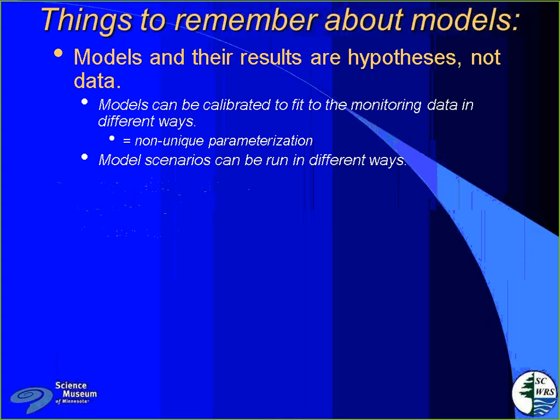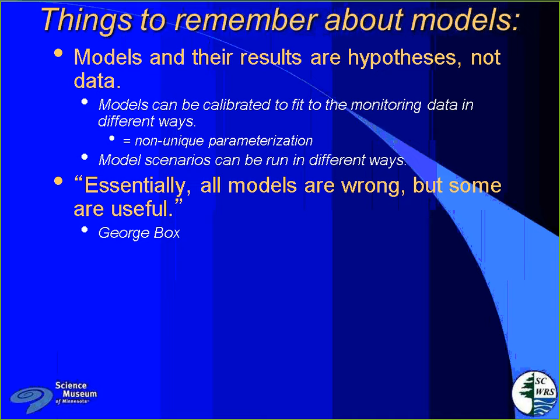They're not unique also. My favorite quote is by George Box, statistician at UW Madison. Essentially, all models are wrong, but some are useful. And you need to make the distinction between that. You're not trying to make things perfect. You're trying to get useful results. Model results are uncertain.